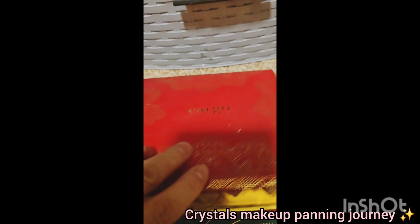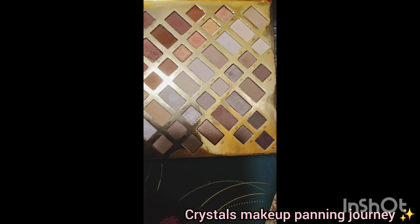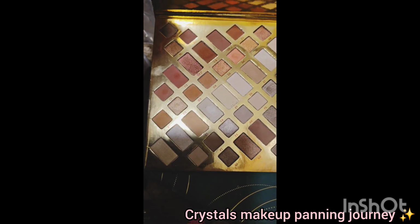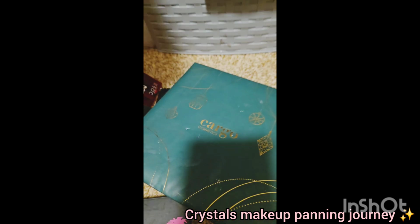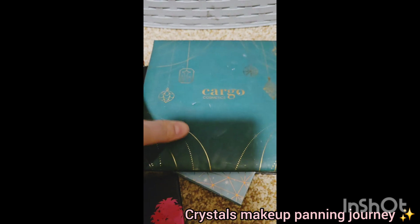This one here used to be when Cargo had collections at Kohl's. They had Christmas palette collections at Christmas time. So this is one of them, one year. And then I have another one from a following year. I don't know which came first, but this is what the other one looks like.